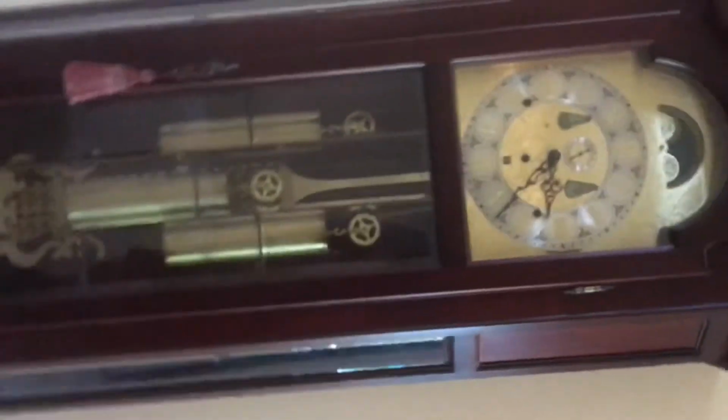And on this pendulum, look closely, it's the very famous castle in southern Germany, the Neuschwanstein Castle. And that's the castle that Disney modeled his castle after. So very pretty.